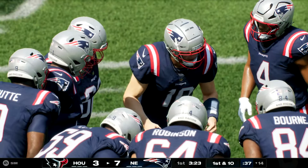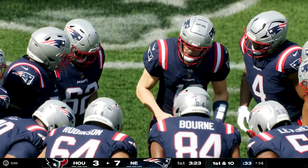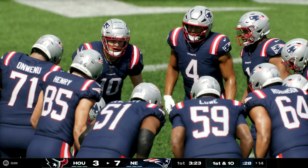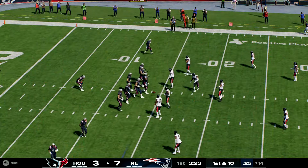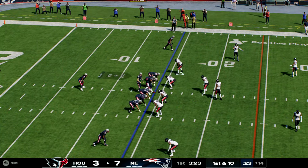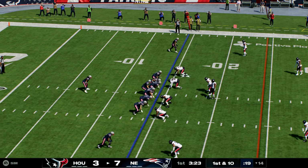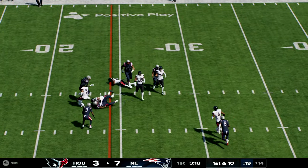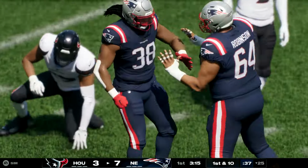The Patriots offense ready for their second possession. They'll begin inside their own 15-yard line, so a lot of real estate to cover. It's 1st and 10. First carry for Rhamondre Stevenson. And they're going to get him down right at the 25.